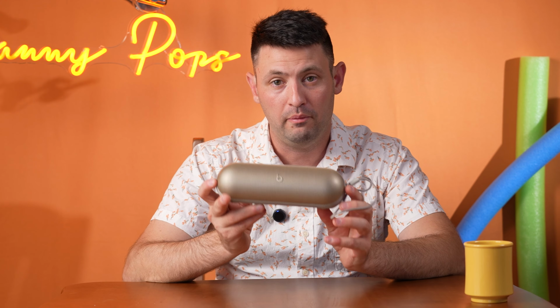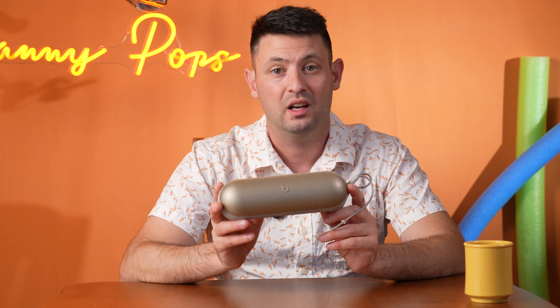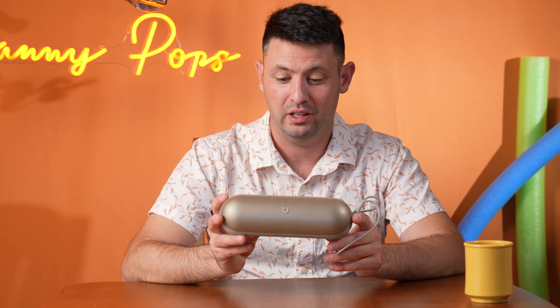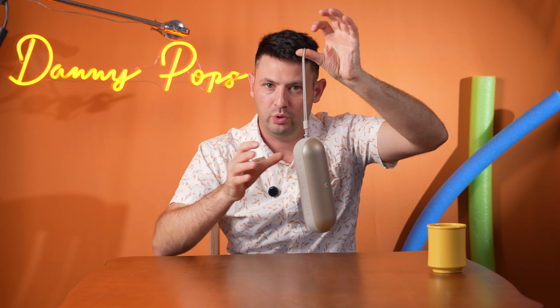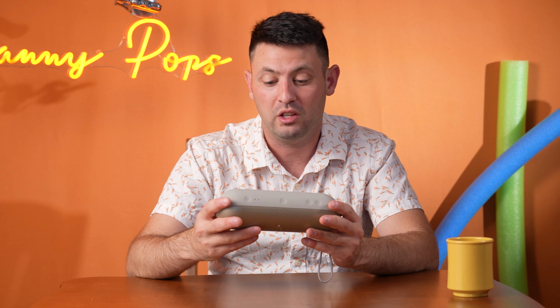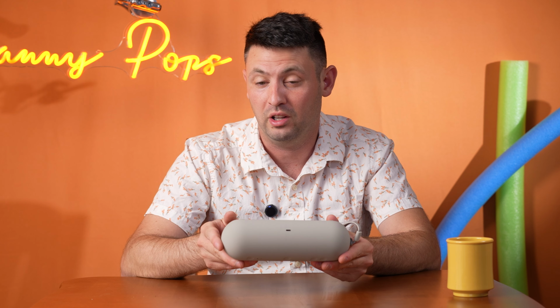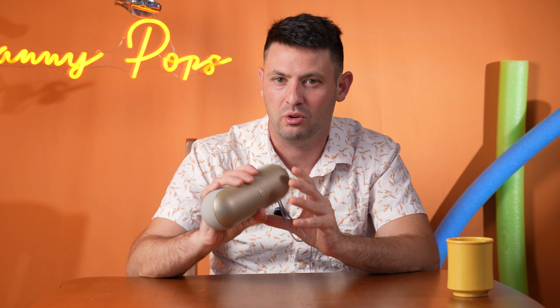As far as the form factor of this thing, I got the champagne model because this is the first time I've ever seen a speaker with a champagne color as an option. So why not? It's also got a little lanyard here. Put it on your thumb if you're shooting a video about it. It's got this rubberized back coating on it, which could either be a great place for all your dog hair to collect or just a nice surface for you to grip if your hands are wet and you're out camping with it.